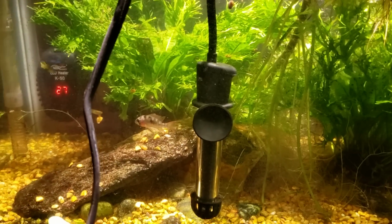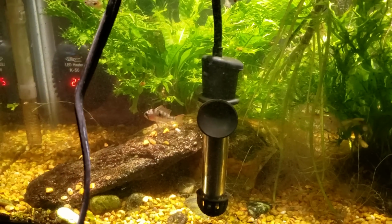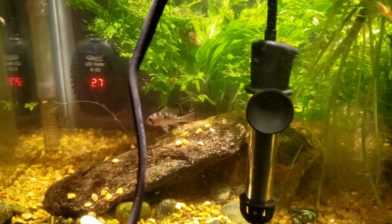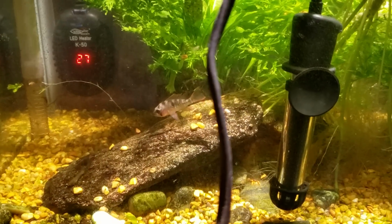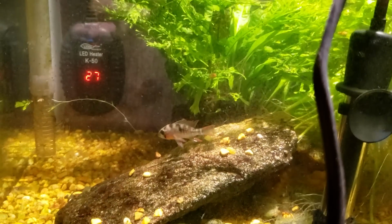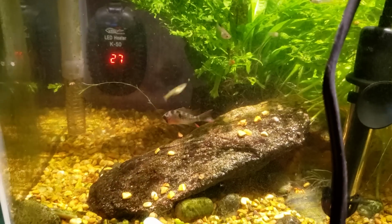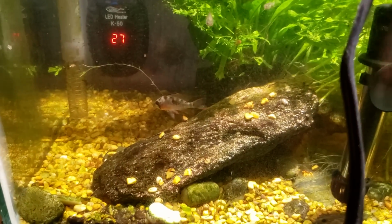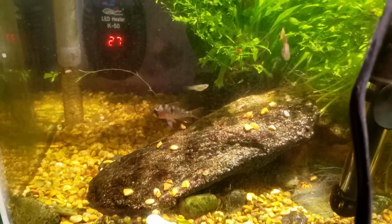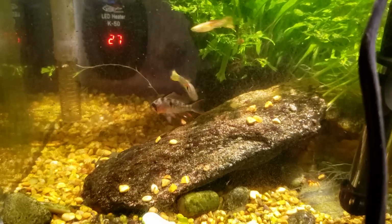In fact, my little Bolivian ram right there began acting a little more normal as I was bringing the temperature up like that. And now, after a day and a half, its color has gone back to normal. It actually looks kind of bland and washed out, and that's sort of what they normally look like. Maybe if it was an adult in prime breeding condition, with spawning colors, it might be a little more vibrant. But normally they're not rich and dark and deep tones like it was the other day. So I'm very happy to see that it's starting to uncolor.